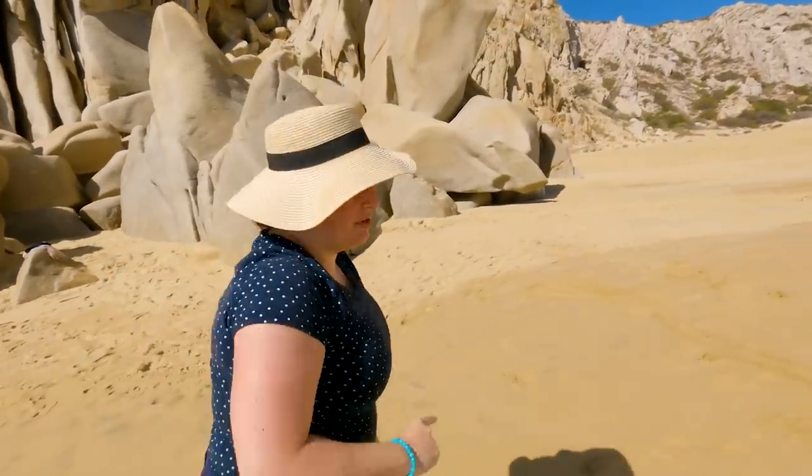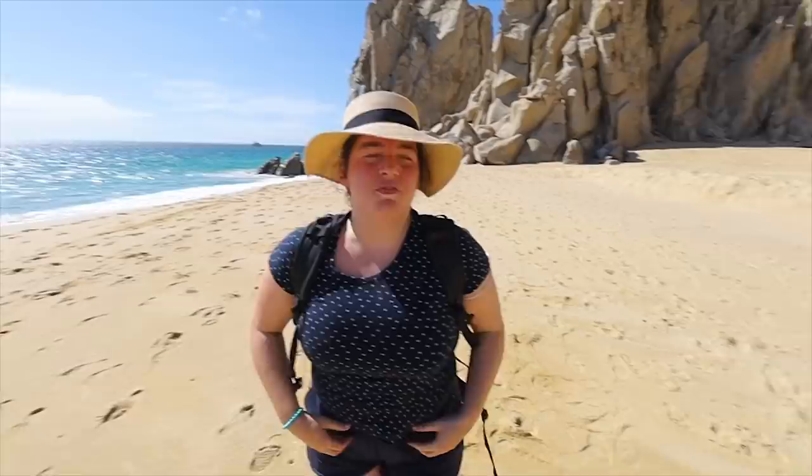I do not recommend that route if you're not much of a climber. And if you are gonna do this, do it at low tide, only when the water is out.